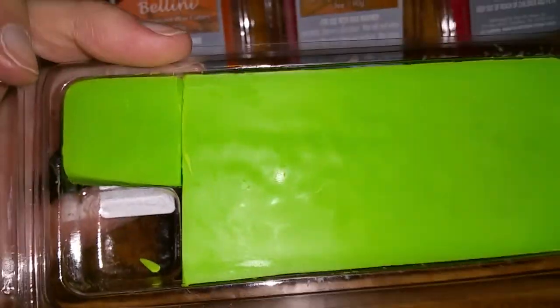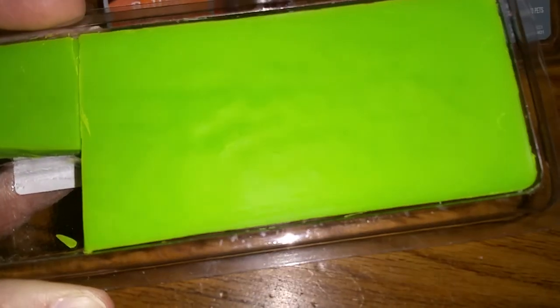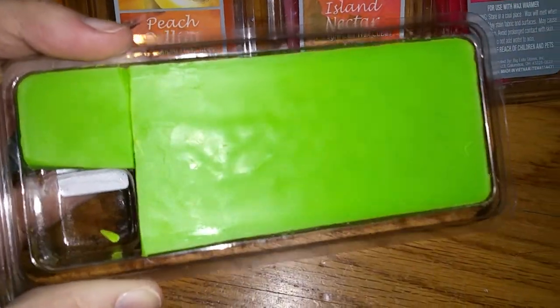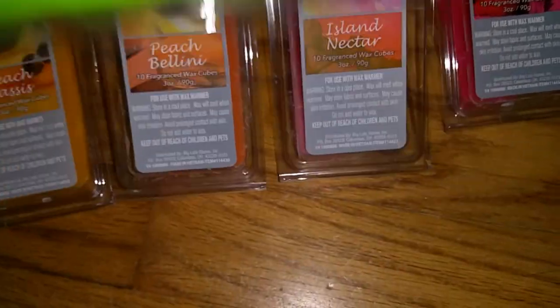I thought maybe there was a subtle difference between Lime Mojito and Lemon Bars, but I don't think so. I think that, if they're not the same scent, they're really, really close. I really can't tell the difference.